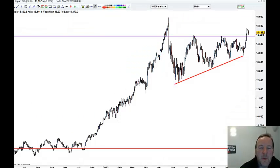Hi traders, to make sense of these markets, I just want to look at naked charts and the leading indicators first to really try and piece the jigsaw together as we're midway through the week. So I'm going to start with the Nikkei. This is the Nikkei on the daily chart.